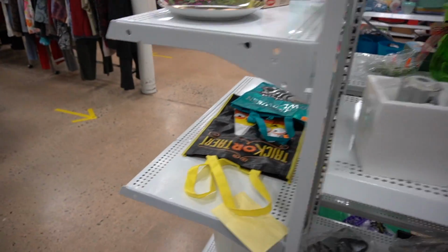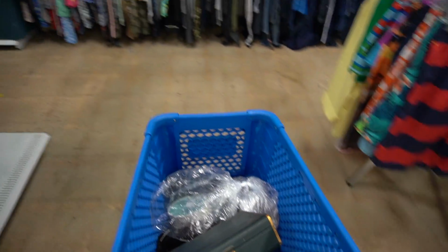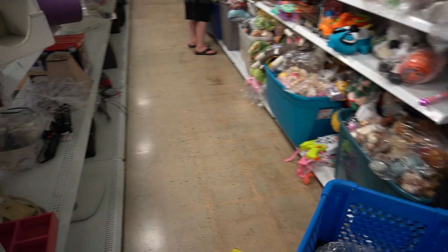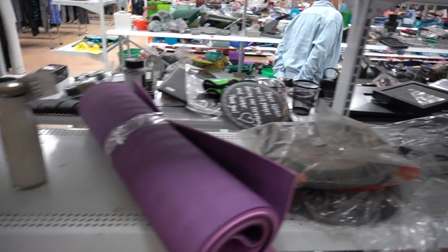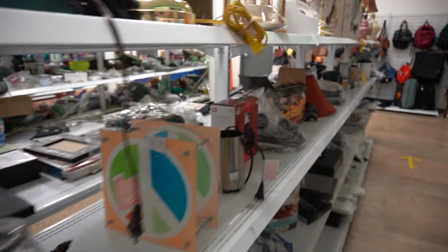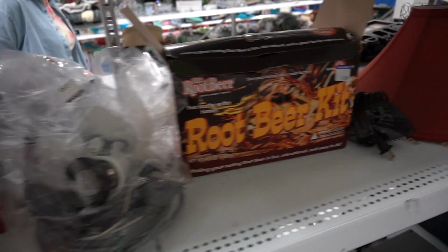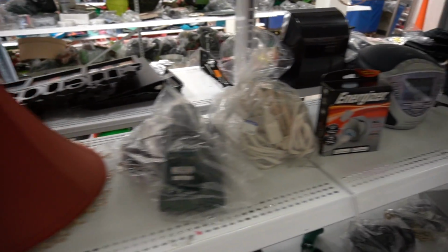Oh boy. Well, I'm not finding a whole lot today. Oh yeah, we skipped the Halloween aisle. We skipped the entire Halloween aisle, because I didn't want to go the wrong way down the aisle because I have issues. I don't think it is. Definitely not.